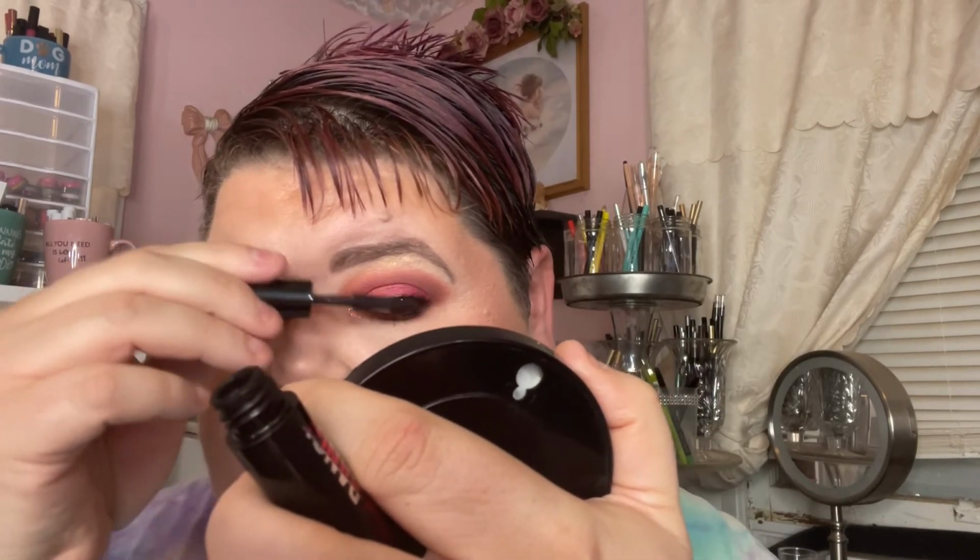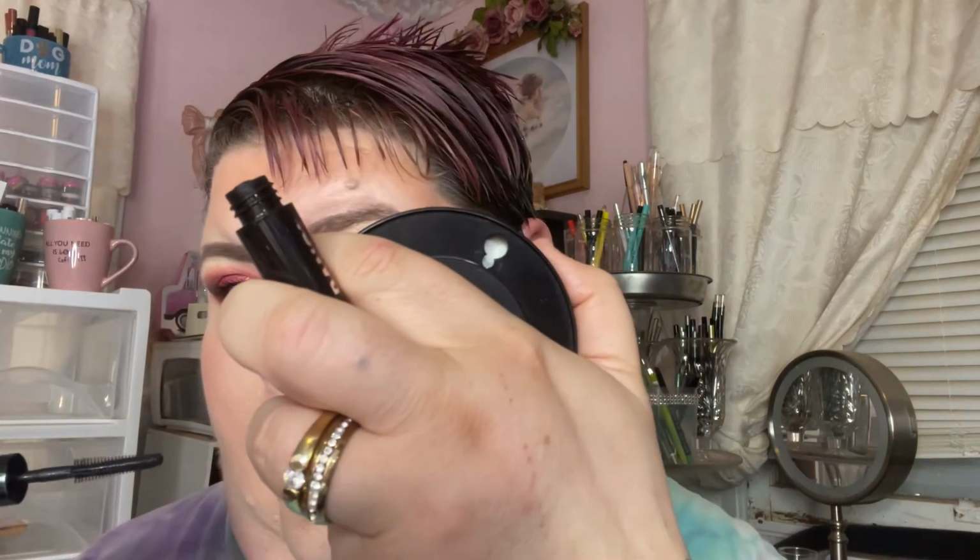My hands shake because of my neuropathy, because of my diabetes, and so I make quite a few mascara boo-boos. And that is the finished eye look. I like it. It's not, you know, too screaming red.